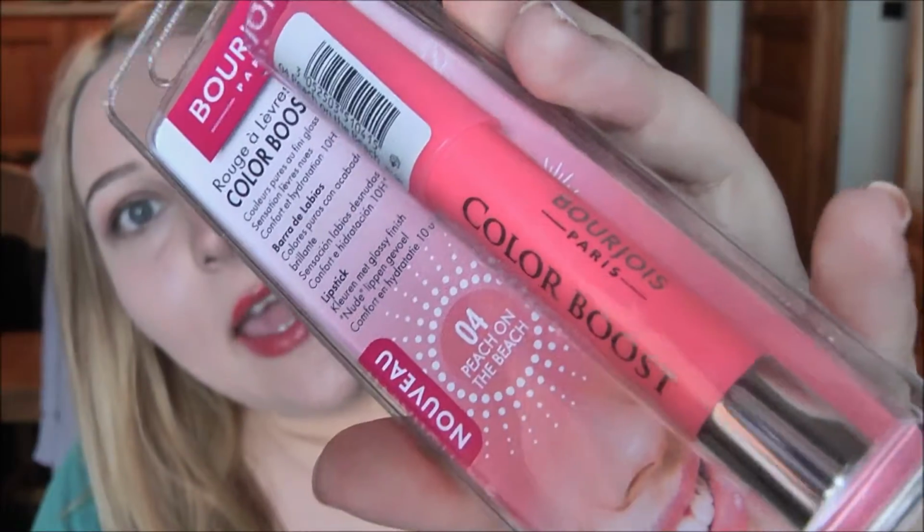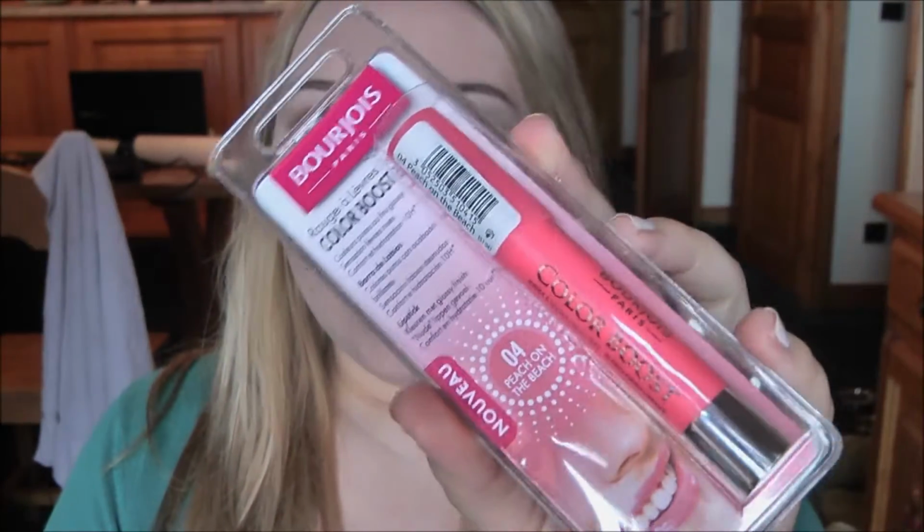And then I picked up two lip products. The first one is from Bourjois and it's called the Color Boost Lipstick with Glossy Finish. Looks like this, and this one is in the color Peach on the Beach. I really like those kind of lip products, these chubby sticks, so I hope this one will be good. And then the next lip product is from L'Oreal. It's from their Caress collection, and this is how it looks like. It's in the color Romy.